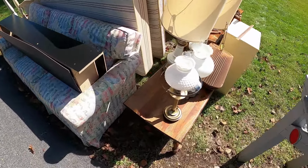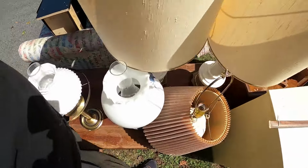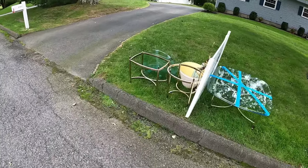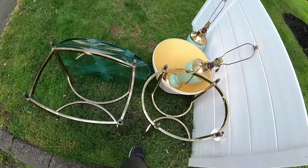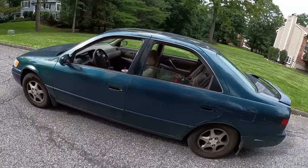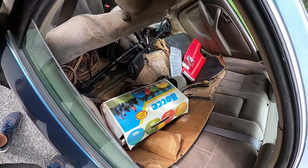Somebody cut all the cords though. Wow, who cuts lamp cords? I guess I do sometimes, but not most of the time. Today's going just how I predicted, in that we're not finding nothing. And that's not even brass. Nice little table set though. Having fun, but I mean, we got here at 11 a.m. It's almost 4, and this is what we got.